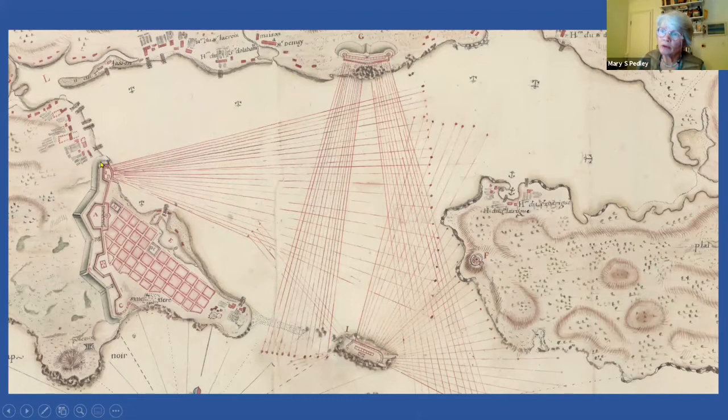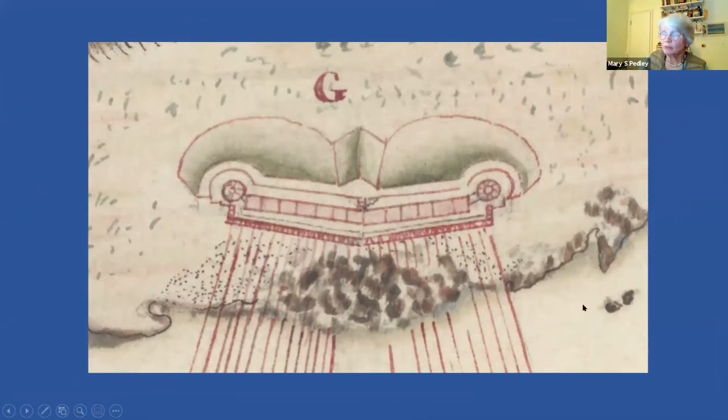There was the battery over here at D, which covered most of the harbor. There was the Island Battery down here at the south at I, which also covered two directions of the harbor. So this was a very well fortified place. And there was one more detailed view of G of the Royal Battery. You can see from this brown that it sits up on a little rise. The hatchers and rocks use a different color to show that kind of elevation.